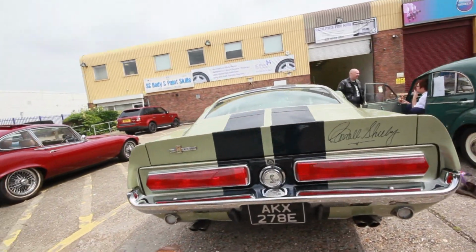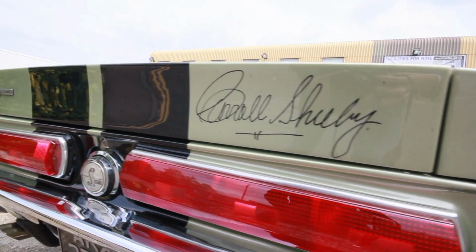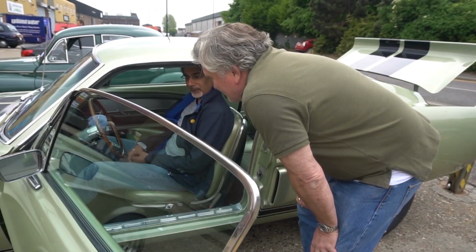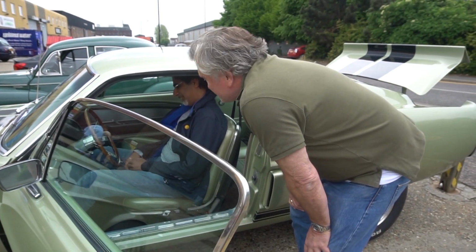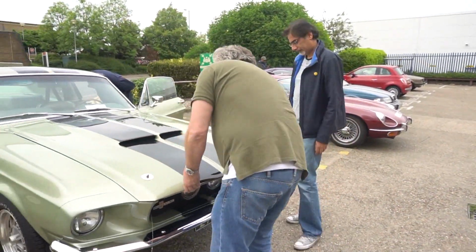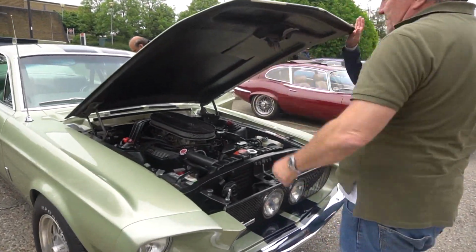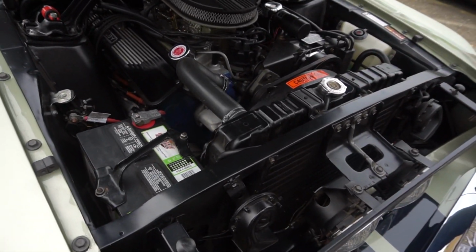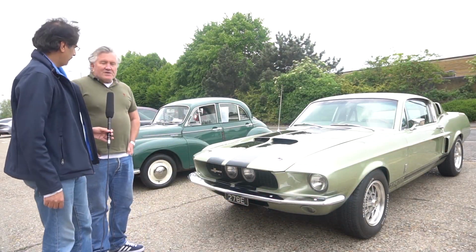Well, the owner was a close personal friend of Carroll Shelby, and the original owner, Les, bought this car back in the 60s and then he used it about 60,000 miles, put it in storage, and then decided to restore it with the help of Carroll Shelby, who obtained and supplied him with all the original Shelby parts. And so we end up with the nearest possible thing you can get to a Shelby GT500, but with the personal touch of Carroll Shelby himself.